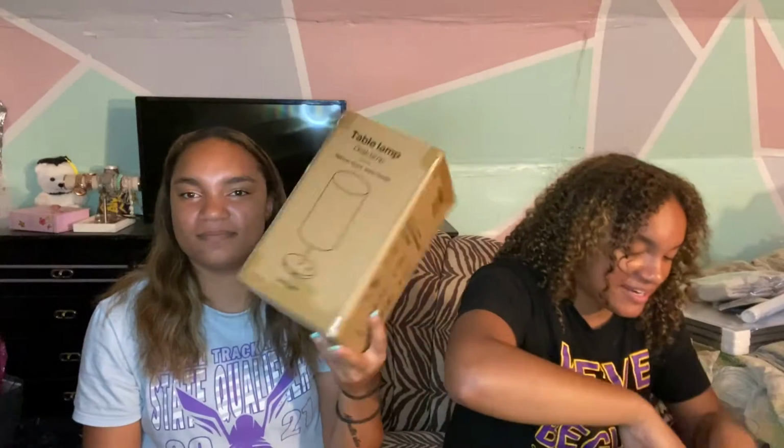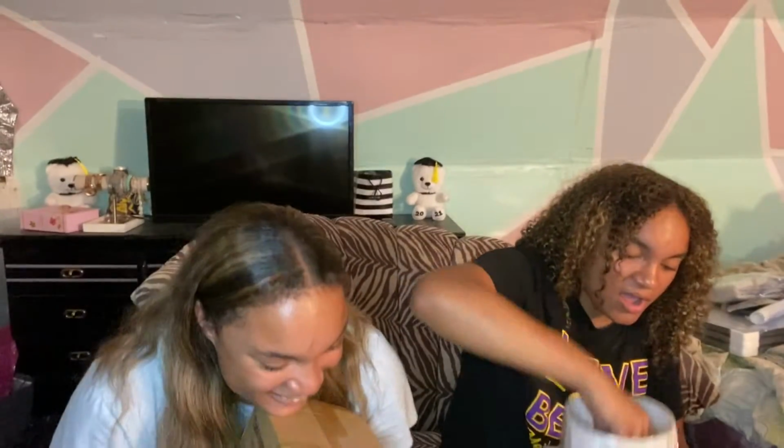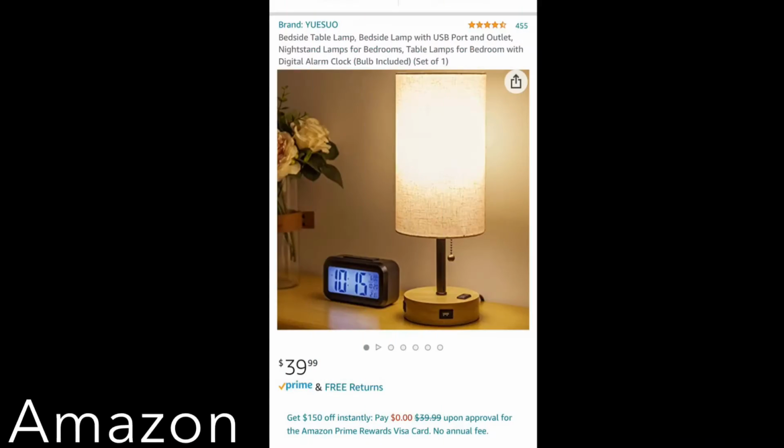The next thing we got for decoration slash organization is our lamp. We each got the same lamp. This is what they look like. They're long. This is a beige color, and this is a wood color. The reason we got these is because they have plugs, so you can plug your phones in. It saves some outlet space, which is always good in a dorm. We got two of those.